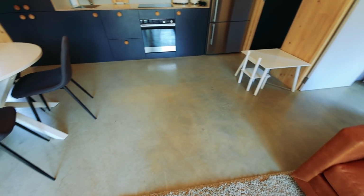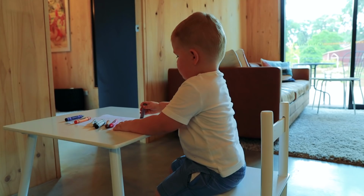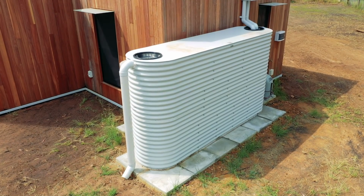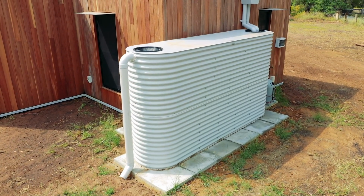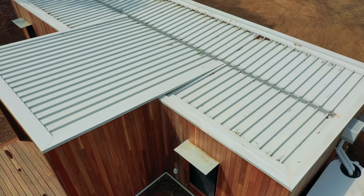The polished concrete floor is a really lovely finish, isn't it? Yeah, it's beautiful. It's a very sort of quiet finish, and it's very robust given that there's a young child living in the house and potentially another one in the future. And so what about services in this home, power and water? The services here are shared with the primary dwelling. We do have a 5,000 litre water tank, and that water feeds the washing machine and the toilet.